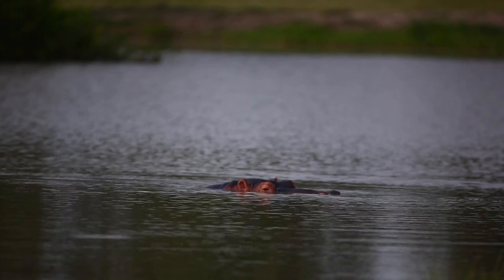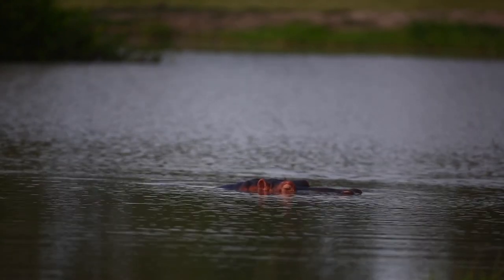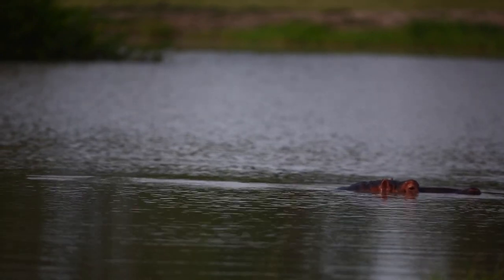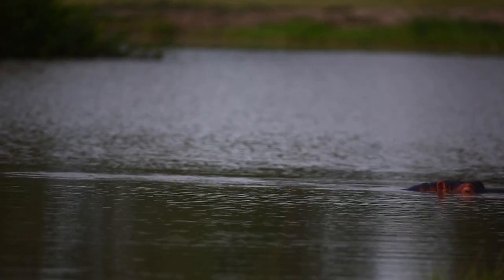All right, but these moorhens are not showing, so I think I'm going to carry on and see what else the morning brings. Otherwise, we'll be back out the Sabie to look for those lions again.